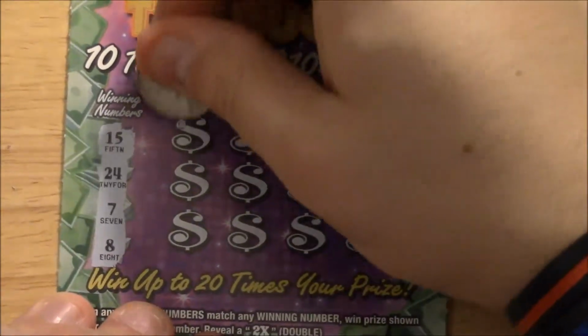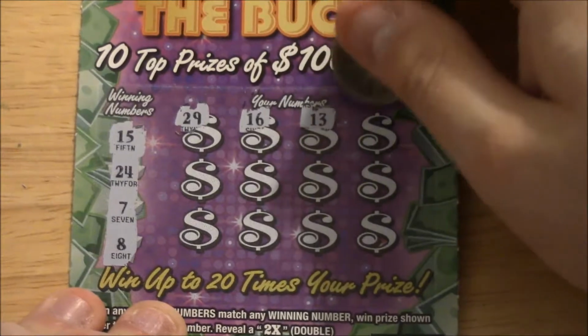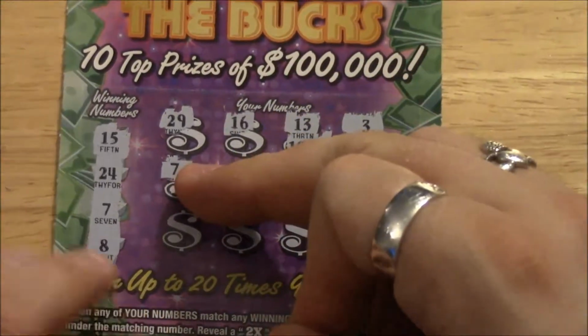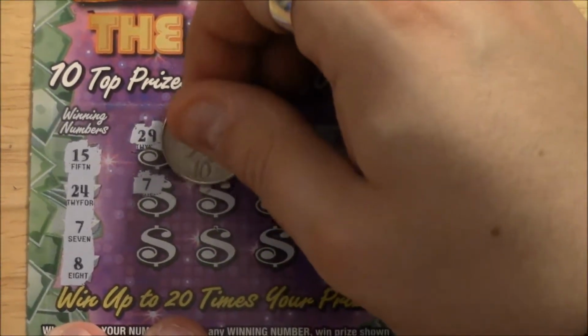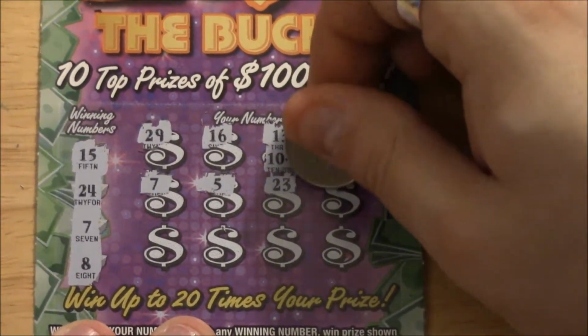Winning numbers are 15, 24, 7, and 8. So we got 29, 16 is a one off. My 13 again would have been 10 bucks. 7, well, I forgot. Oh, it's a winner. 7's a winner, guys. We have a winner right there. I forgot to say 3, but 7 a winner, guys, right there. First spot, second row. Let's see if we have any others here. A 5, 23 is a one off. 21, nope.